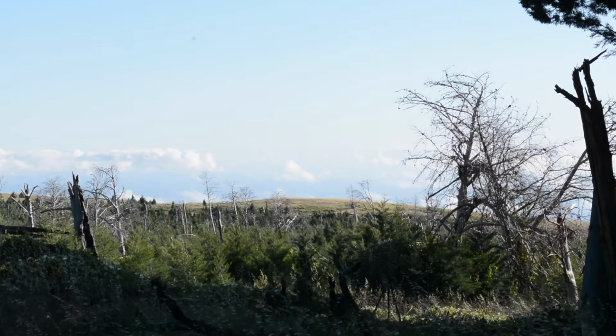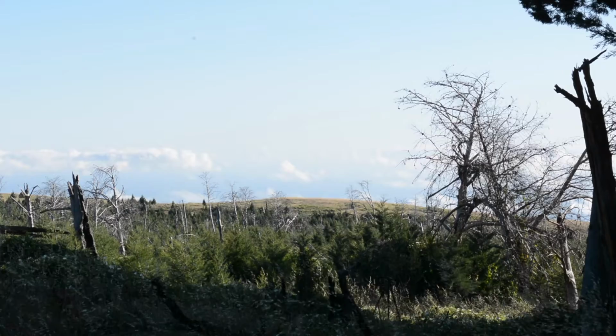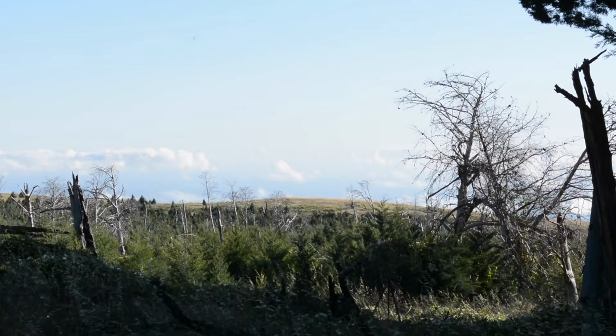Prior to the fire, it seemed like the trees were not reproducing much at all, except occasionally. Since the fire, there's been tremendous reproduction and a rejuvenation and reestablishment of the forest. You can still see some of the old skeletons of the tall trees that were killed by the fire, but in the foreground you can see the young trees coming up as well.